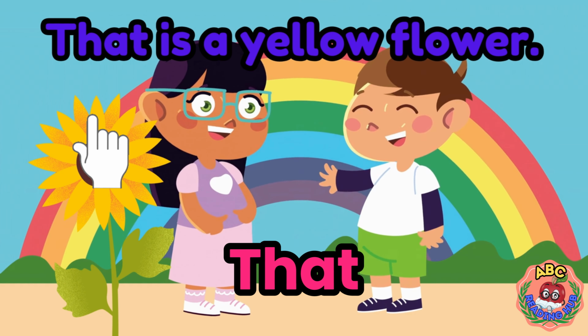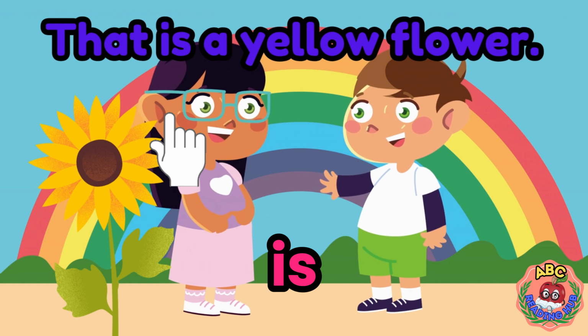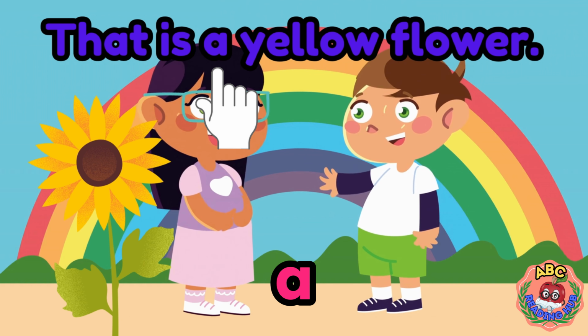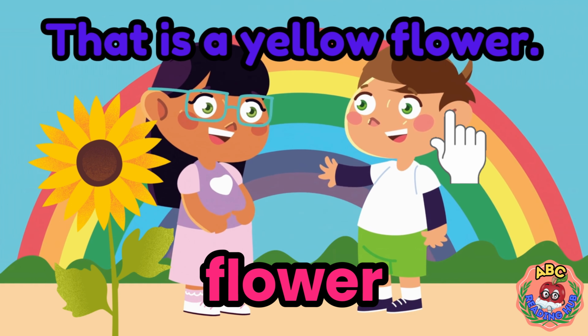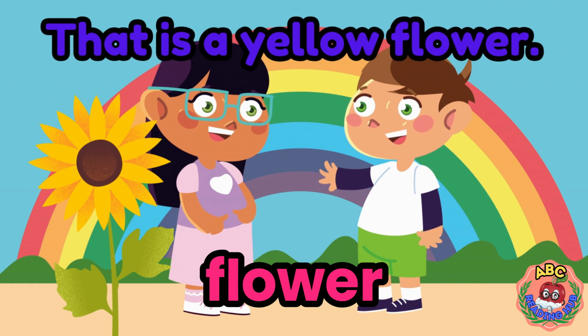That is a yellow flower. That is a yellow flower. Flower.